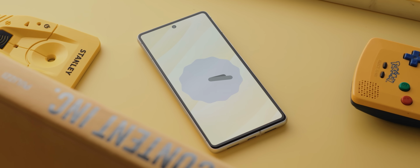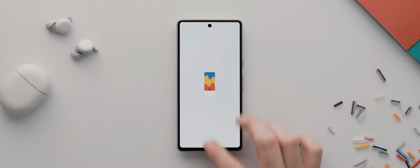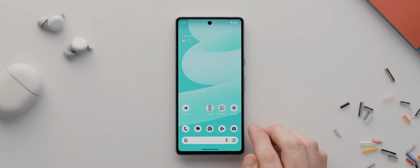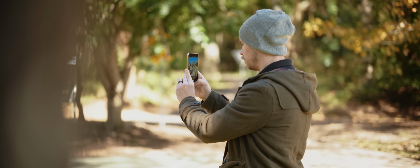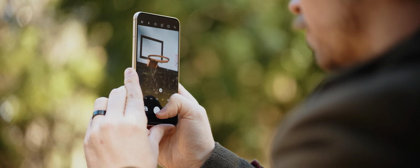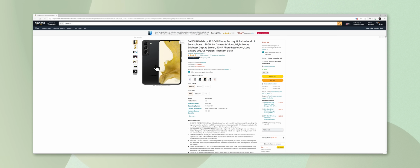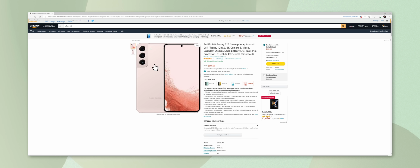Now, the Pixel 7 does gain a point back for having just an outright smoother and sleeker software experience, but that is not enough to win this category over the otherwise excellent S22. And thanks to the fact that we're now quite close to the release of the next Galaxy S23 lineup, you can now find the Galaxy S22 for as low as $600 brand new, or even $400 for a refurbished unit, which is seriously incredible bang for buck.